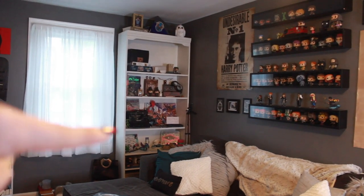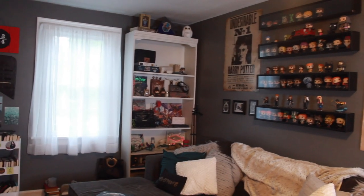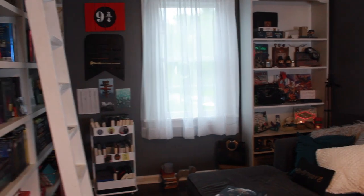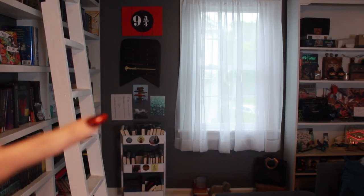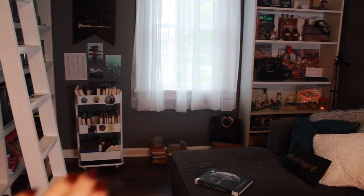And then over here I have my Harry Potter bookshelves. They're not done. You guys will get a tour of my whole collection eventually, just not yet. And then along that wall, there is the sign that I made, and I have a video on it. There's a wand holder, some Harry Potter pictures, and then a cart, and then some random junk over here. So we're just gonna avoid that.